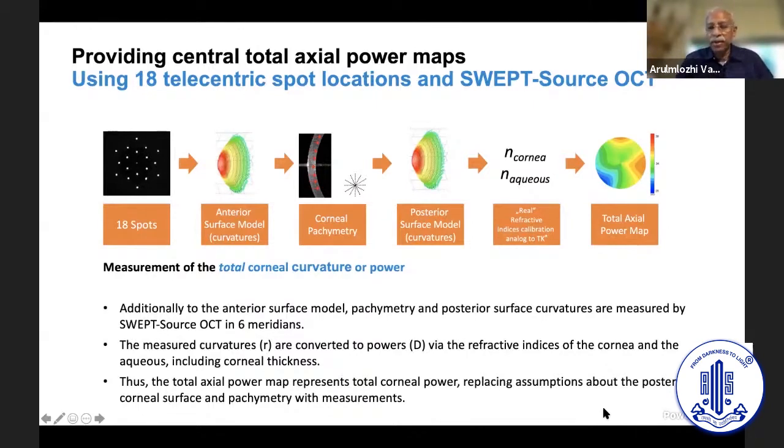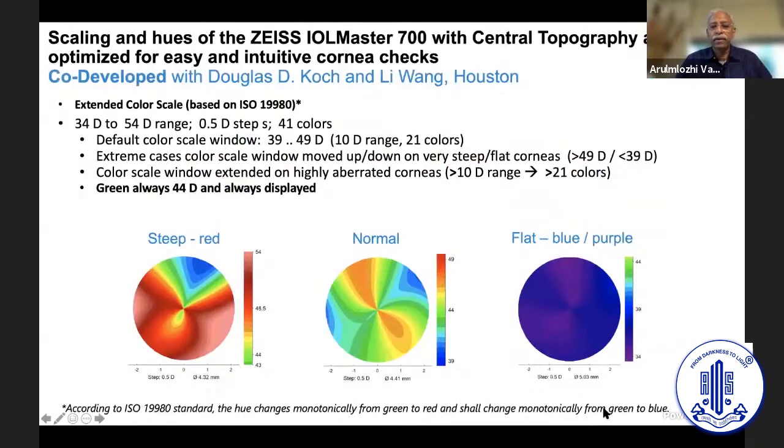So how do we use the CT, or the central topography? It's very intuitive. All the color coding is the standard. The red is steep and the blue is flat. So on the left side of the screen, you would see a central steepening if it's normal. And a flat cornea, that is post LASIK or post any other myopic treatment that's been done on the cornea, or a very flat cornea, will come out blue.